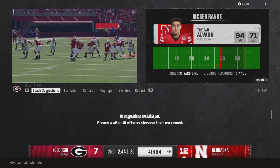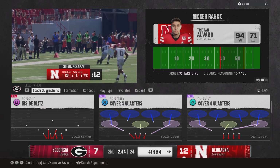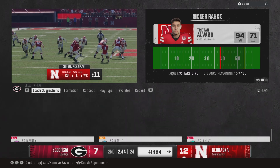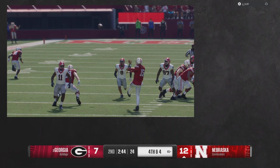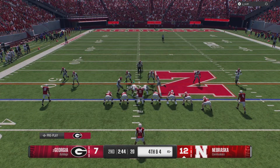And I like the aggressiveness on third and short, trying to throw the football, take advantage of a look that they got. They weren't successful, and now it's fourth and short territory. Who knows what they're going to do? This is the absolute right call. They're going for it on fourth down.